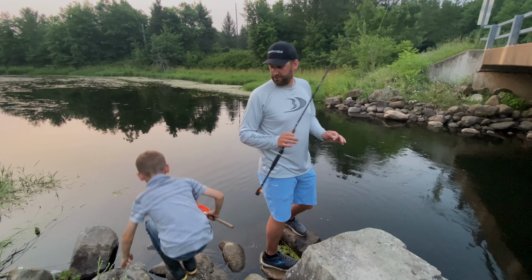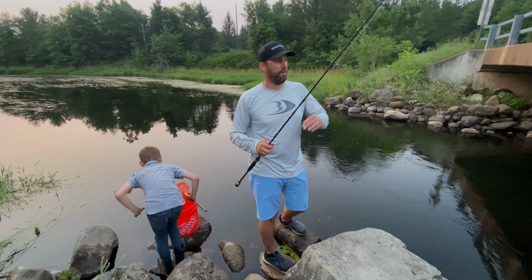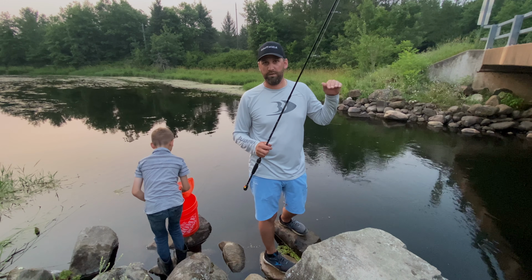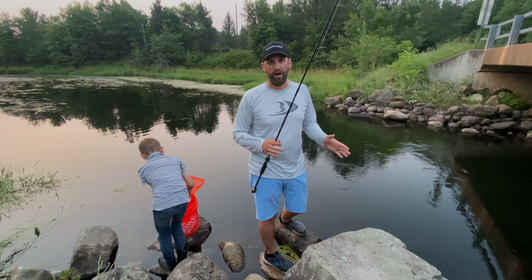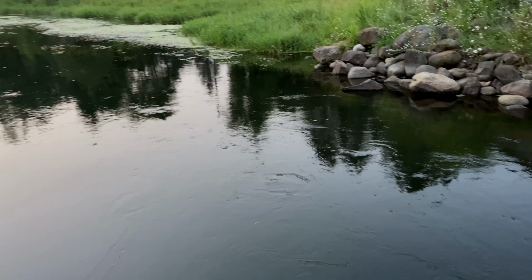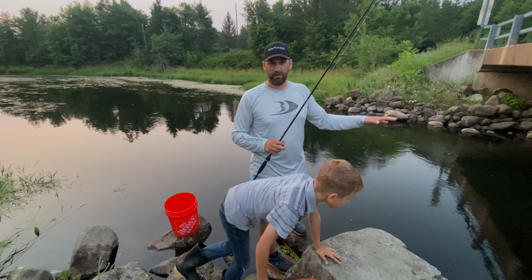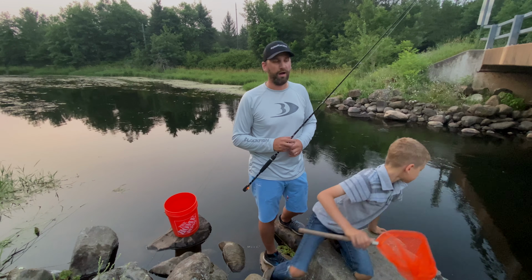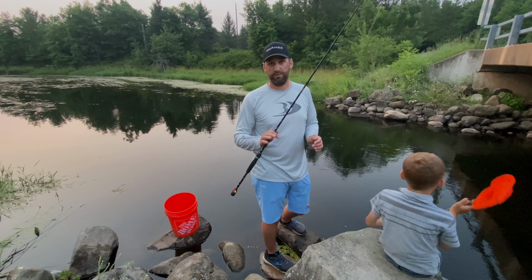Okay, so while Jackson puts that one away, I kind of want to explain where we're looking for these crayfish. Anywhere there's a bridge over the river on the side of the road, anywhere, and there's rock. That's basically where these things really stack up. And we're looking up here, we can just see, so they're crawling out all over all these rocks. So in the evening like this, right as the sun goes down, that's when you want to be here.